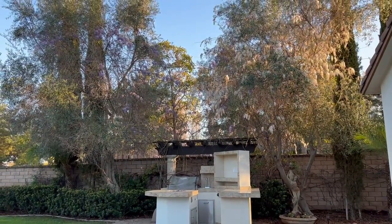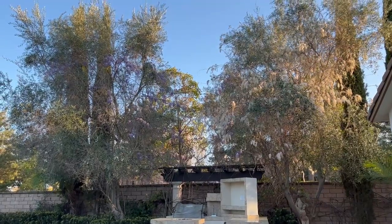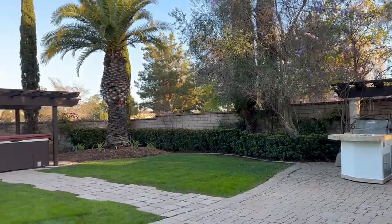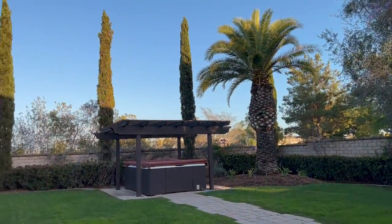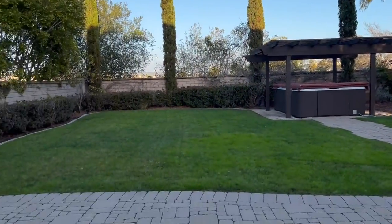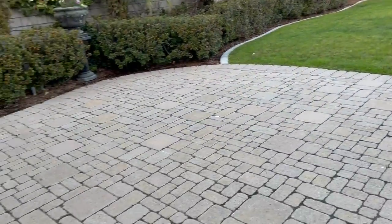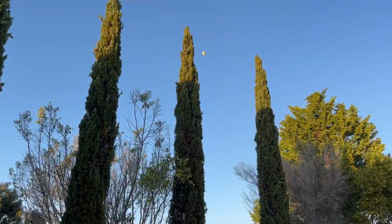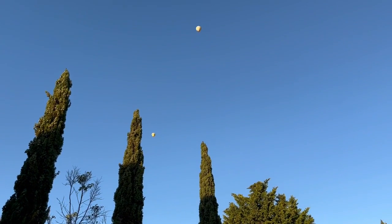I'm finishing up my open house. Look at this backyard. It's lovely. Where do you find this kind of backyard in Carmel Valley? It's truly a special home. And look, we have the air balloons. Yay!